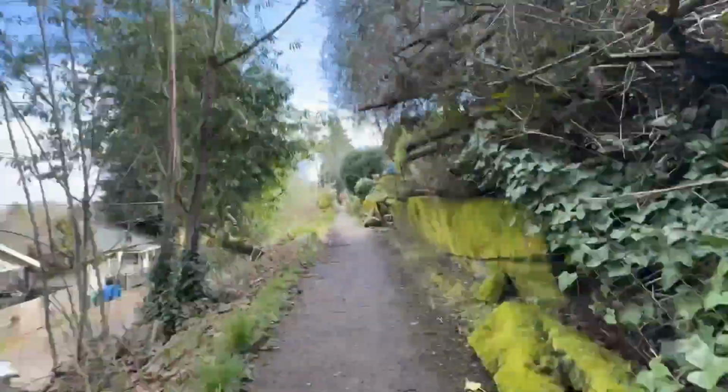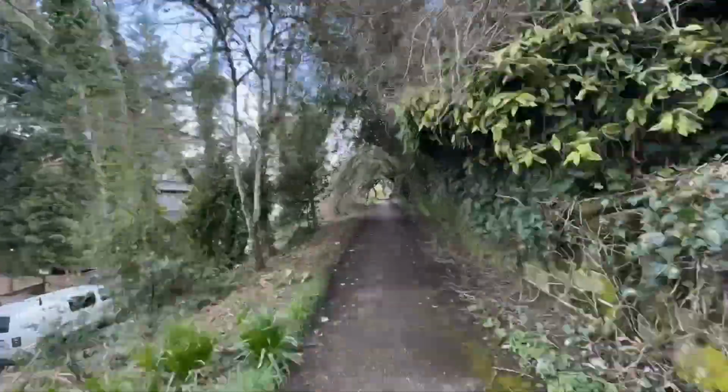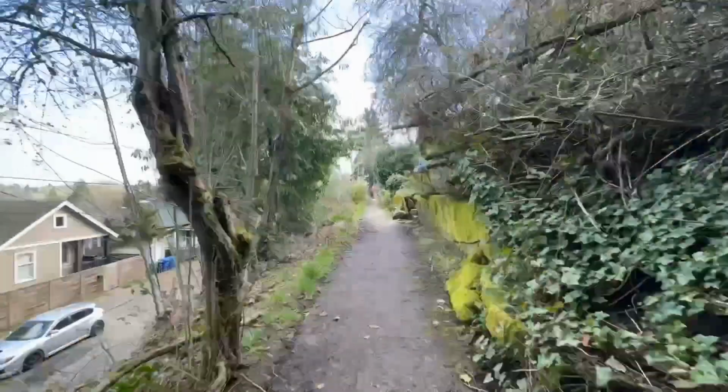This is my attempt at doing a moving time-lapse with my iPhone, and no gimbal. And again, doing the walking time-lapse with a gimbal.